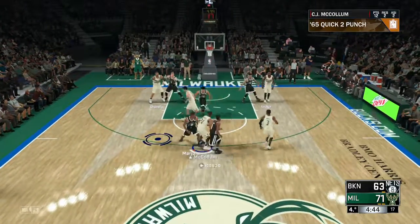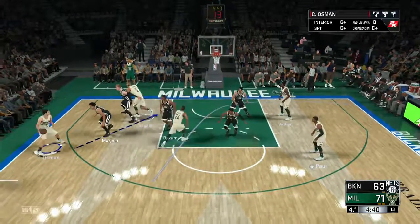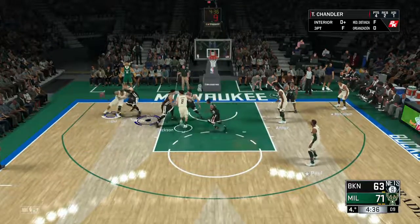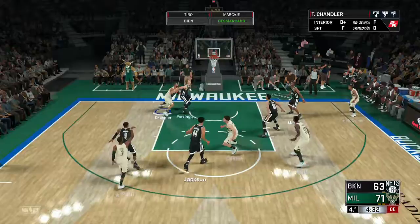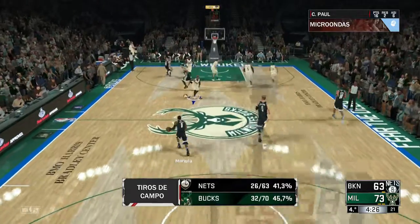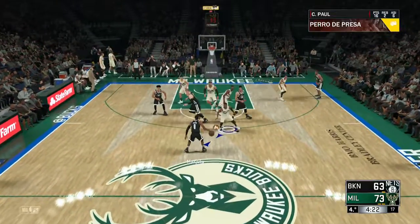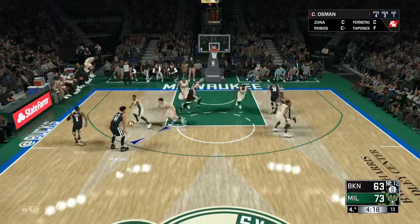Paul kicks to McCollum. To the left wing. Feeds to Chandler. Paul outside. And a kind roll that time off the rim as that one falls. Paul's got 4 this quarter. You know, we're getting some of that high-octane offense from Chris Paul tonight, setting this place on fire.